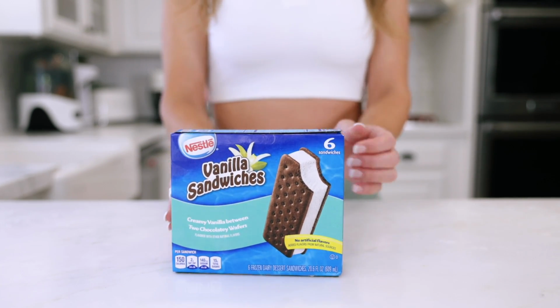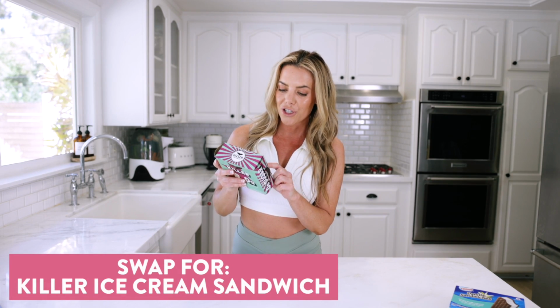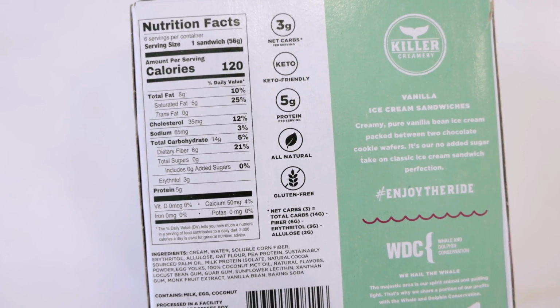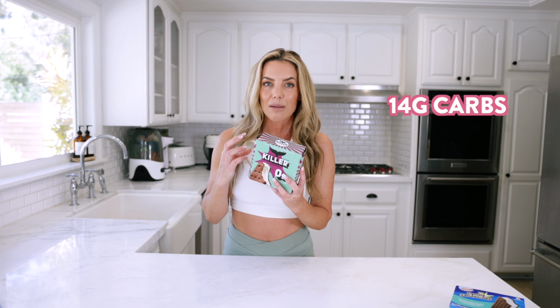Then I found these killer ice cream sandwich bars. They're basically the same size, same serving, but 0 grams of added sugar. So looking at the nutrition on these, I can actually read, and the first ingredient is cream. That's what you want to see in an ice cream, right? Not some type of solid something. Cream, water, and then ingredients I can actually read, including coconut MCT oils. There's some pea protein in here. And that's what I love about this, is there's 0 grams of added sugar and there's 5 grams of protein in each one. Carbs are only 14 grams. So if that's something you're looking for, this is gonna be a better option, but let's taste them and see.